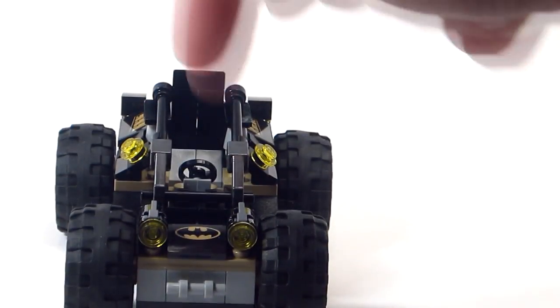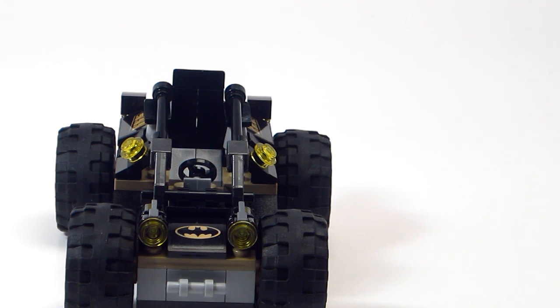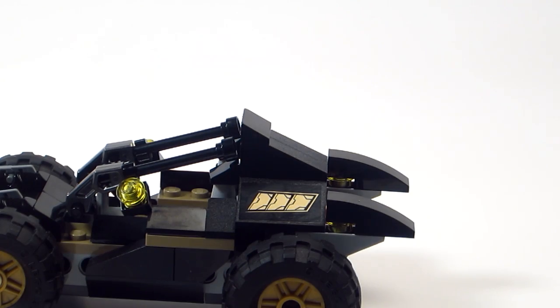They are stickers. Right here, this front piece, that's a sticker, which in a way is kind of a shame. I think every Batman thing I have put together in recent memory has been a printed piece, not a sticker, of the bat symbol. So I'm not quite sure why this one wasn't, but I guess that's the way it goes. Here, let me see, hold on. That's a sticker. And that's a sticker. This is Batman.